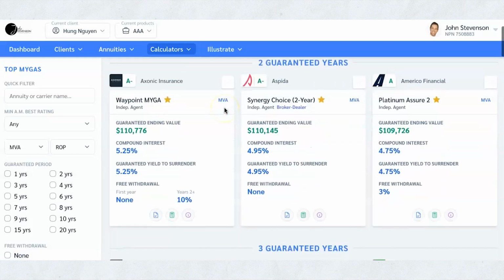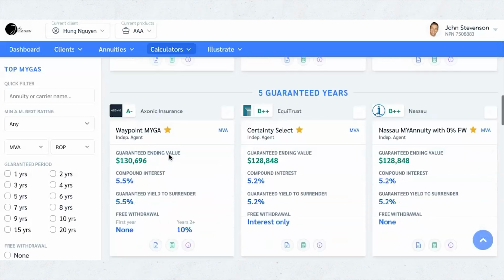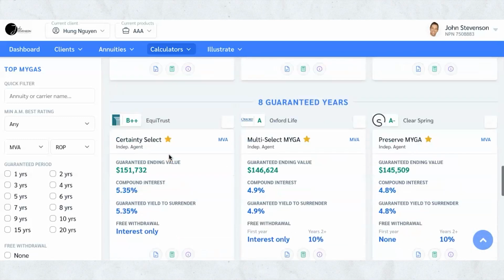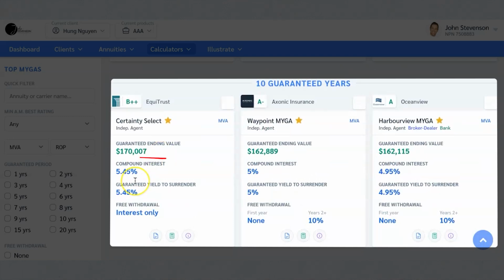Right now, you can see the 2 years, 5%. But let's skip all the way up. I mean, a lot of these are 5% they're paying out. Let's look at the 10-year. Look at here, Equitrust paying 5.45. Now that's as of the recording of this video, it will be lower by the time you reach out to me. I'm sorry, but the Feds are lowering their rates, and they already have, and Equitrust, I know, is going to lower some of the rates. So Exonic Insurance is right behind at 5%, and Harborview is at 4.95.